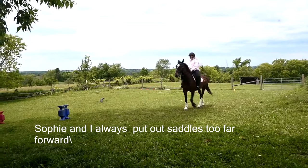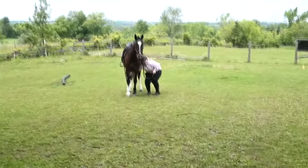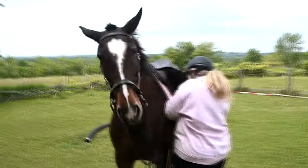Yes, Sophie's shaking her head. Sophie, she said, if you like this horse and you want to keep it, you got to get that saddle off her shoulders. All right, so we adjusted the saddle. So she got off, and we're gonna try again. But my expert friend did say that other than the saddle being so far back, the riser definitely is making a difference, but she can't truly see until we put the saddle where it goes.